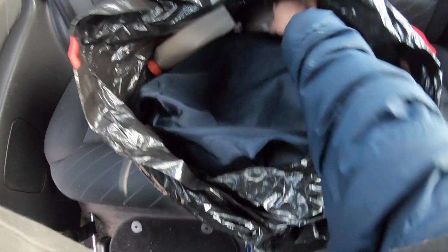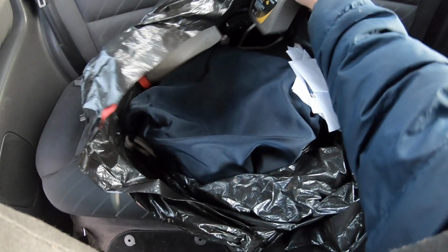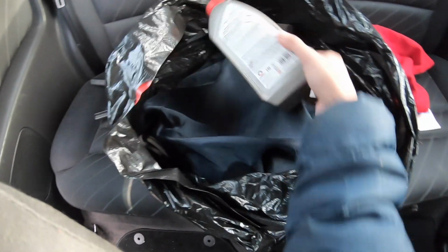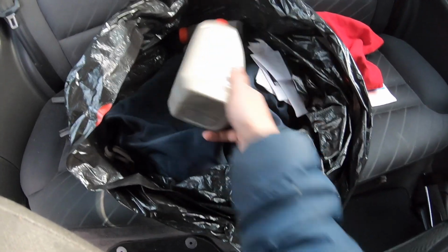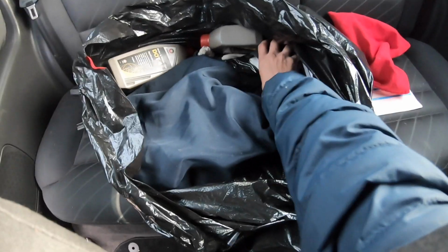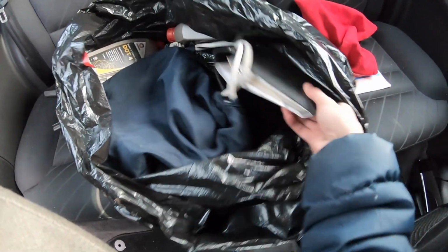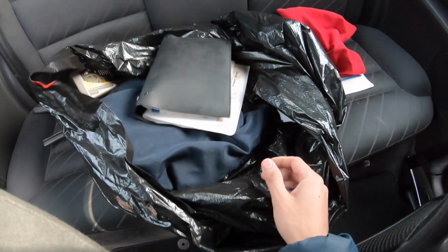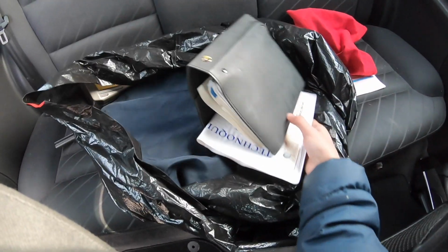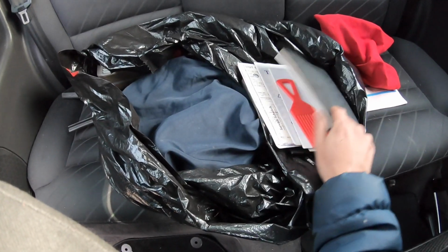Okay, some oil, brake fluid. What else is in here? Brake fluid again. What else? Oh wow, okay, oh my god guys, this is it. We've actually got some information. That looks like the logbook. That looks like, sorry, this is the service book.